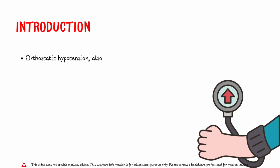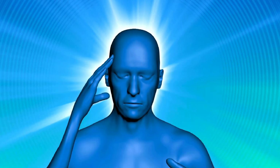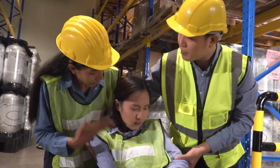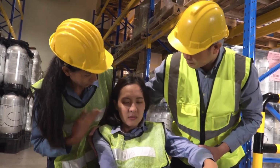Orthostatic hypotension, also known as postural hypotension, is characterized by a decrease in blood pressure that some individuals may experience upon standing up. This sudden drop in blood pressure can lead to sensations of dizziness or lightheadedness, and, in severe cases, even result in fainting.